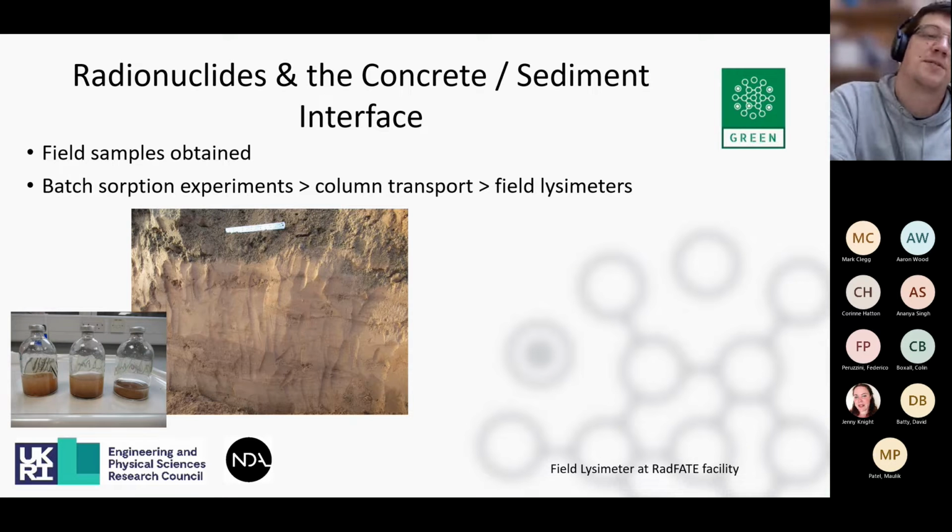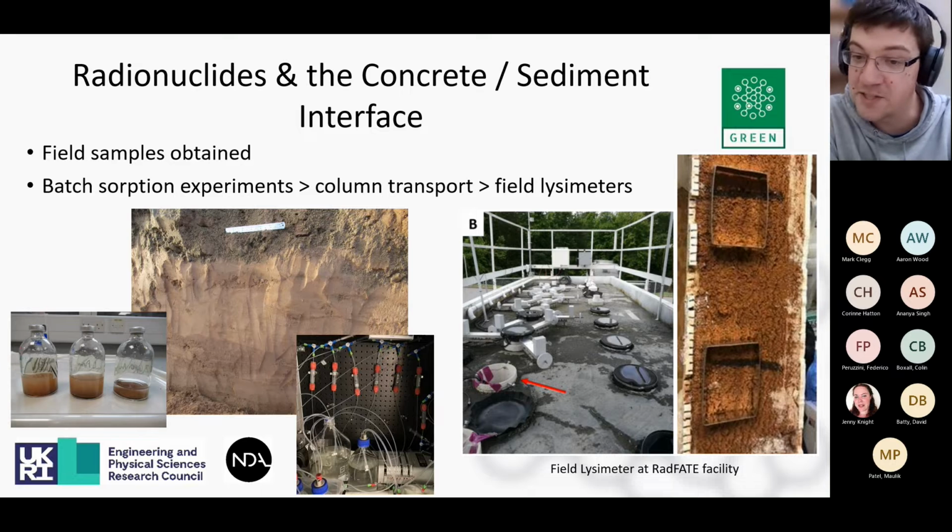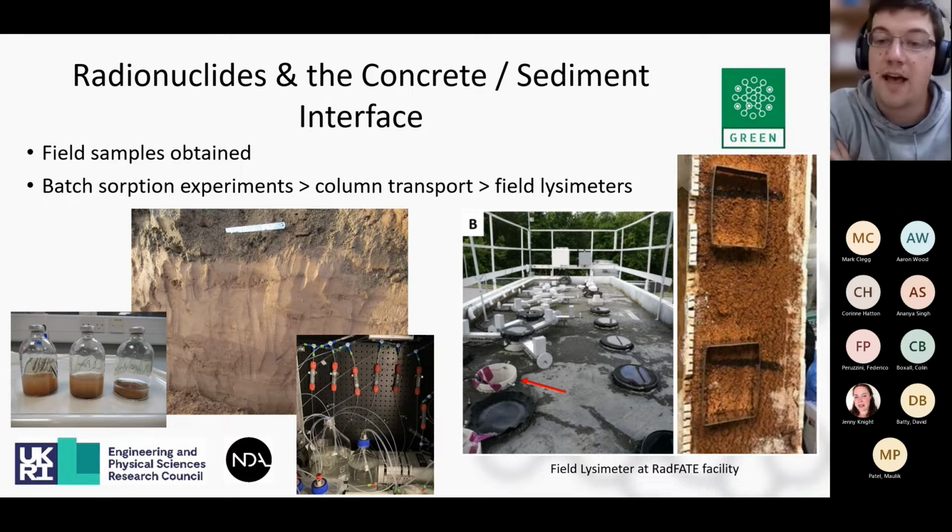And we're going to start small scale with batch experiments in the lab to get a baseline of the fundamentals. And if you click again, Mark, we're going to slowly build up through columns, which simulate continuous groundwater flow. So you get closer to more real world conditions. And once again, Mark. And building up to field lysimeters, which are these meter scale sediment columns that are essentially left outdoors for months to years, and you can track how the radionuclides move through the sediment, where they end up, and how stable they're likely to be. And ideally, this research will aid industry in building safety cases for the in situ disposal of these concrete materials. Thank you.